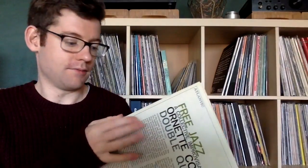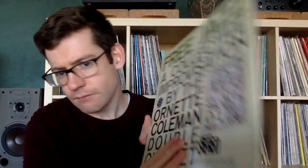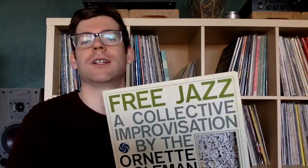Free jazz, Ornette Coleman double quartet. It's a very, very famous recording if you don't know anything about this record. There's two quartets, one in each channel. You can almost switch one speaker off and hear each quartet play separately, and you can hear them together, and it's really, really interesting to hear how they both work and interweave and interlock. And can you imagine recording that record when it came out? It's really mind-blowing.